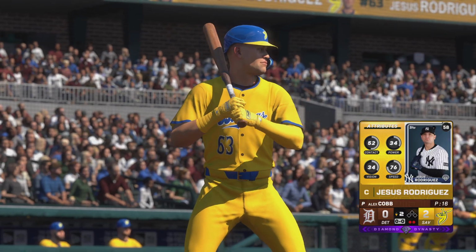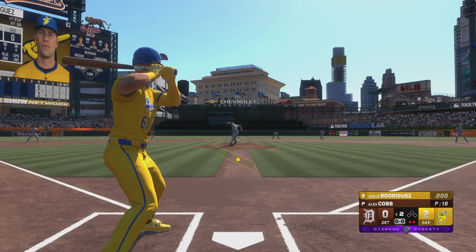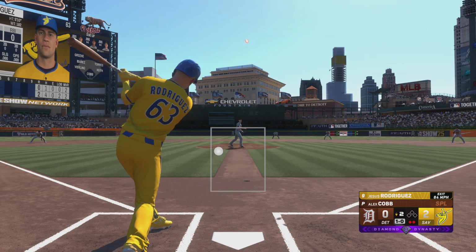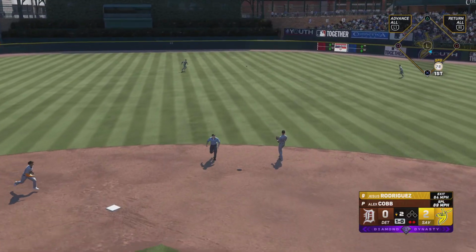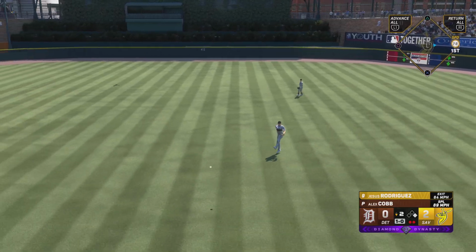And here's the catcher. That's what a good sinker's designed to do. Get a guy to roll over a little bit, hit the ball on the ground, kill some worms while you're at it. And that misses off the outside edge. Cobb, 37 years young, and he was drafted in the 4th round back in 2006. In the air out to center. That one gets down for a hit, and that keeps the inning alive.